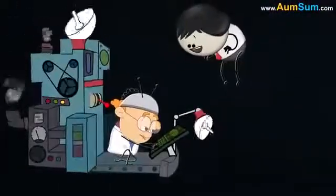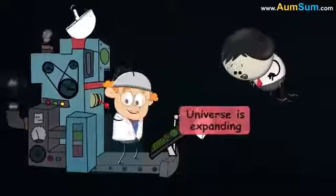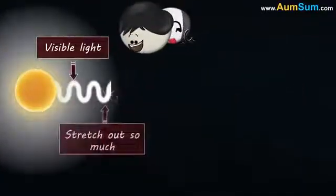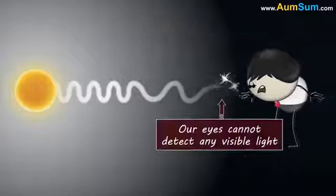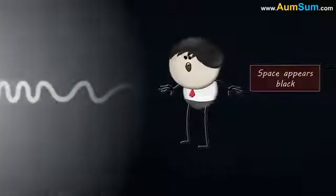According to a study, the space appears black because the universe is expanding. This expansion is causing the visible light emitted by the stars to stretch out so much that when it reaches our eyes, they cannot detect it. As our eyes cannot detect any visible light, the space appears black to us.